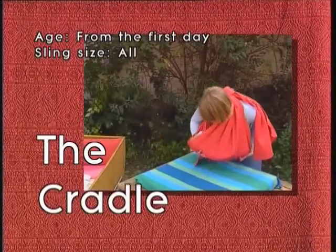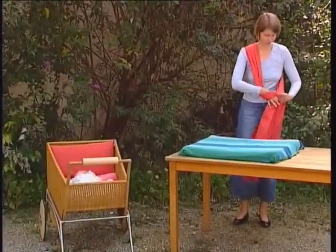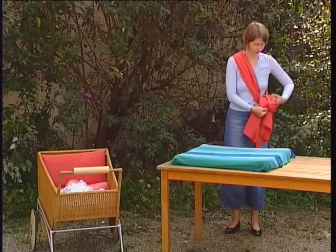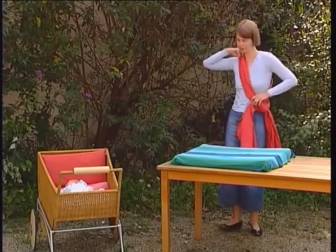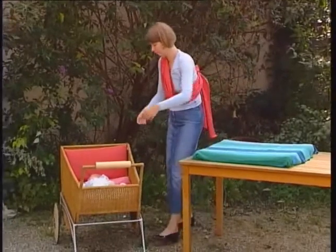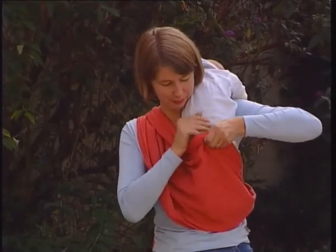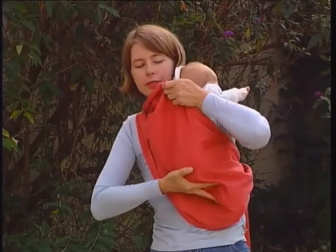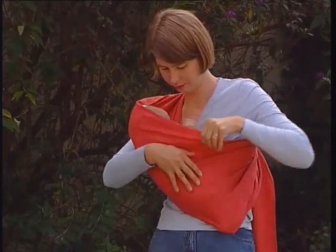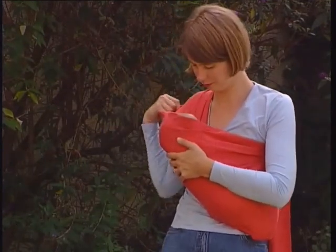The cradle. Using a flat reef knot, tie your Didymos sling into a sash that reaches approximately from your shoulder down to your waist, and push the knot behind your back. Rest your baby onto your free shoulder. Pull the sling over your baby's back and let it slip gently into the Didymos sling. Finally, pull the outside edge down over your shoulder.